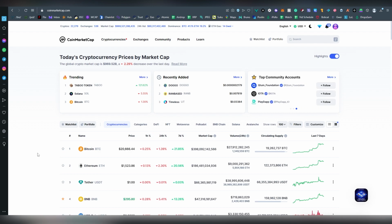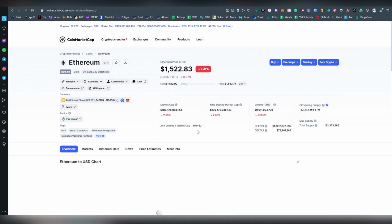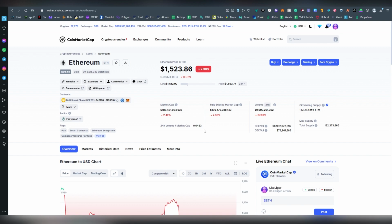So let's get started with our first asset, which is Ethereum. And this is the most stable asset of the coins that we have chosen for this list. And that is why we're going to be allocating the most amount of our funds, which is 25% of this portfolio, into Ethereum.